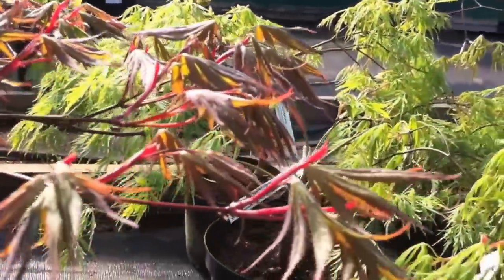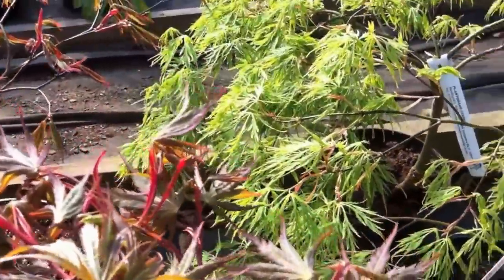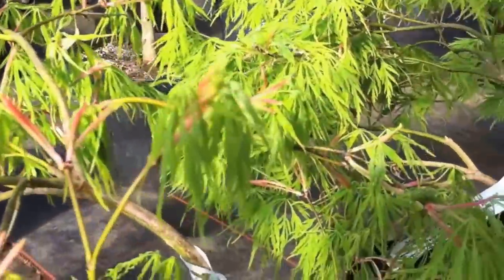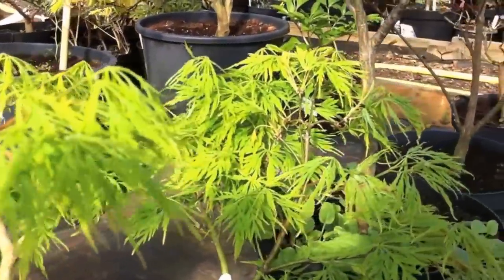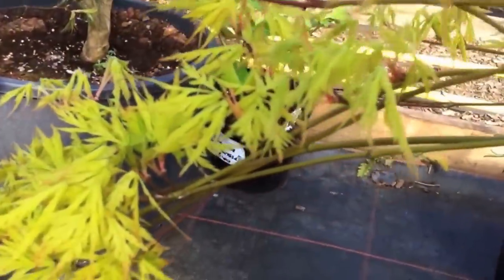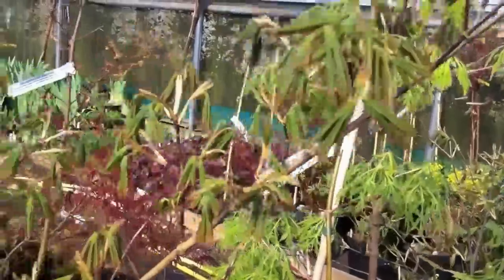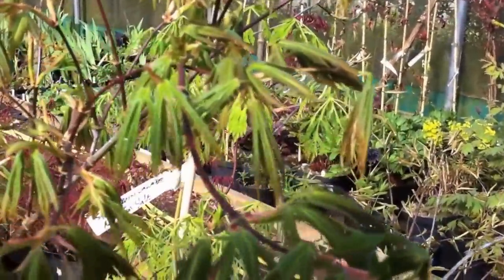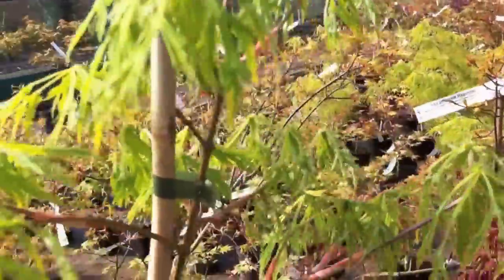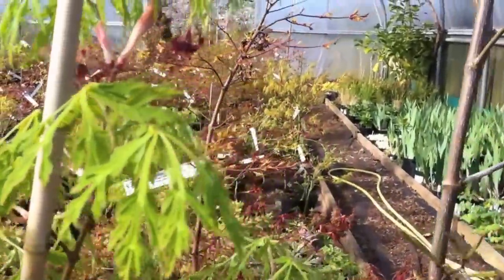Chitose Yama is almost brown. Look at that. Flavescens, another cascading form from a witch's broom, but this one is green. Filigree, with its lovely lace-like leaves. Can you see those? They're not fully out yet, but they are lovely. Some of these, like green Trompenburg, they almost look wilted, but they're not. They're just starting to come into leaf. This is one called Green Cascade. I'm going to be planting this one out as a stock plant.